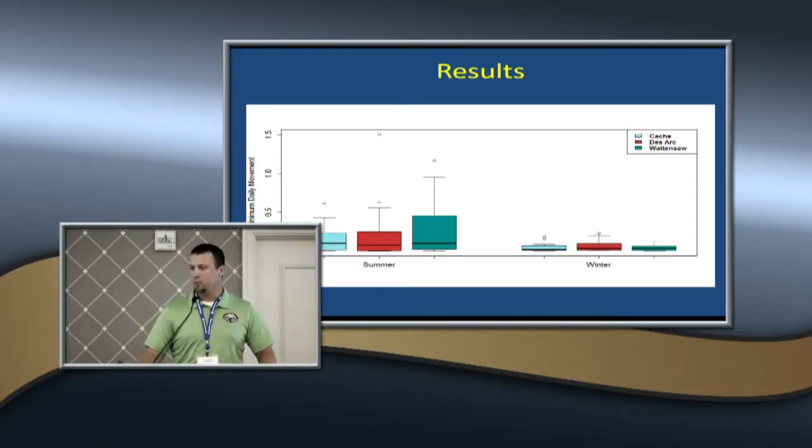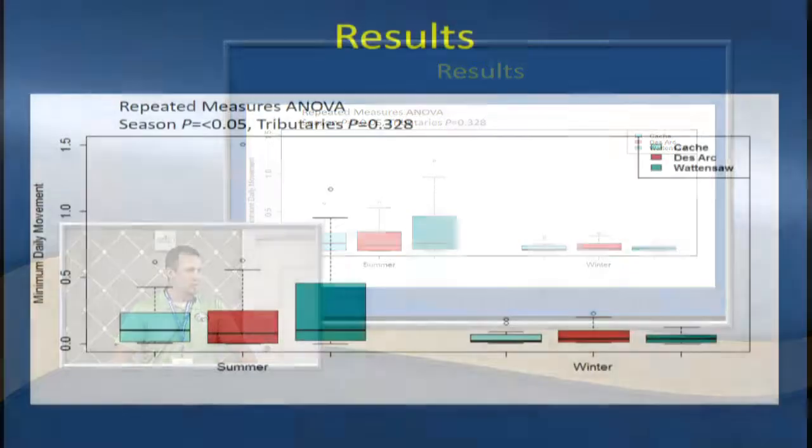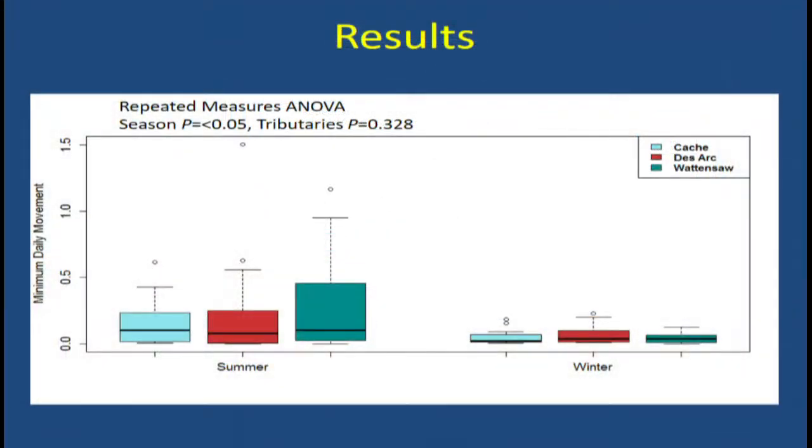We ran a repeated measures ANOVA, using the individual fish as the control, to test the significance of this. And it did seem that the movement between seasons was significant, but the difference between tributaries was not significant.